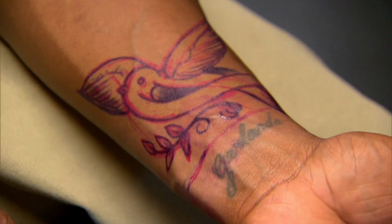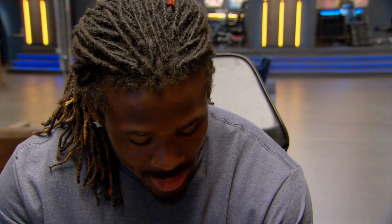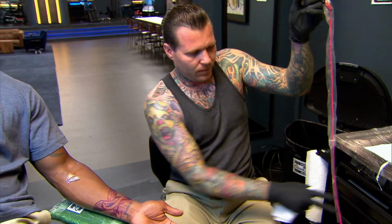Yeah, you know, you see love, you see hope, you see the breast cancer ribbon. You've honored my family with the olive leaves. It's perfect, man. Awesome. Guess I'll put in the pain. Here we go. Guess it's official now.